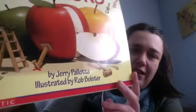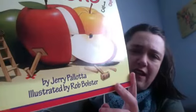So cute. Okay, so Apple Fractions, this book is by Jerry Pallotta. Pallotta, I think, is that how we would read it? And who illustrates it? Can you read that name? Illustrated by Rob Bolster, or maybe Bolster. I don't know. Hard to say.